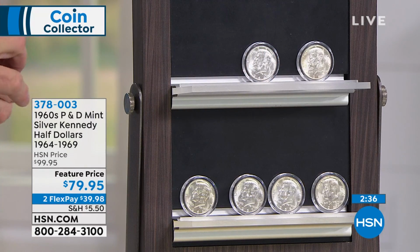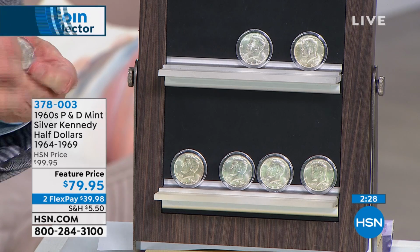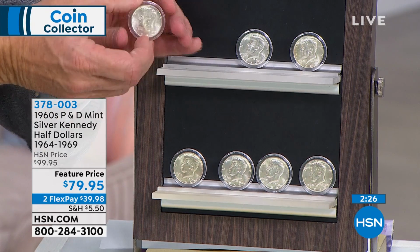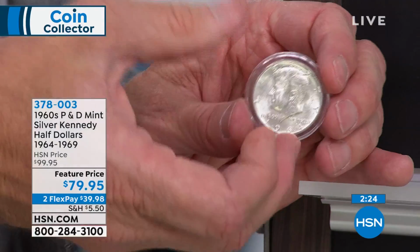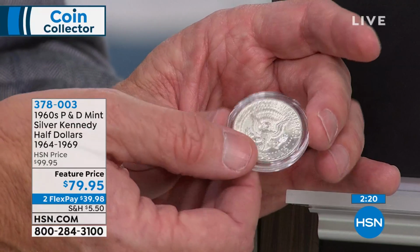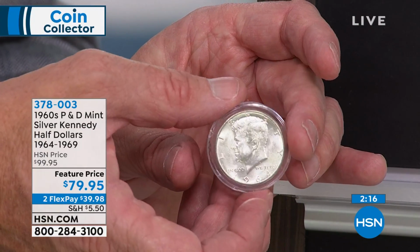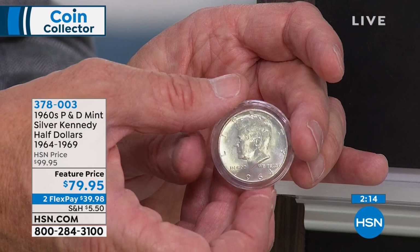These are all in airtight holders, which I'm going to see if I can get into, but I mean, they're sealed. Yeah, I can't quite get into that. But I just want to show you, when I'm talking about these coins, these are also gem brilliant uncirculated coins. Beautiful. Wow, that's a good looking coin. So you can see that this is just the way it was made in 1964. Look at that coin, absolutely, positively stunning.